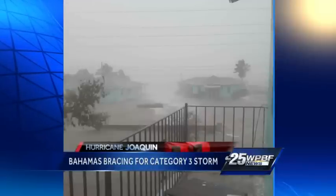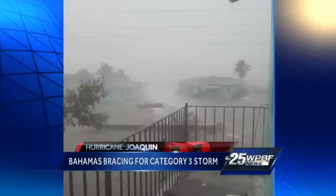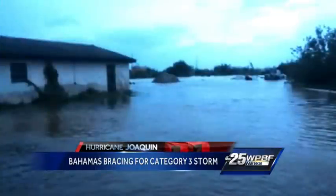But this picture taken in Acklands, Bahamas, tells a very different story. This photo was posted by the Bahamas Press just a few hours ago when the area began flooding, and over in Long Island, water levels starting to rise as well. This picture taken a little bit more recently than the one in Acklands, but you can see Hurricane Joaquin taking its toll here as well.